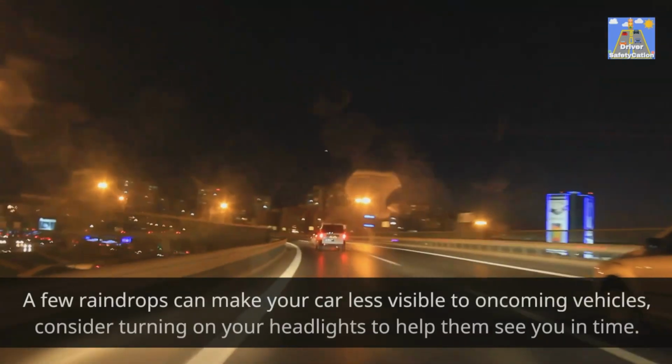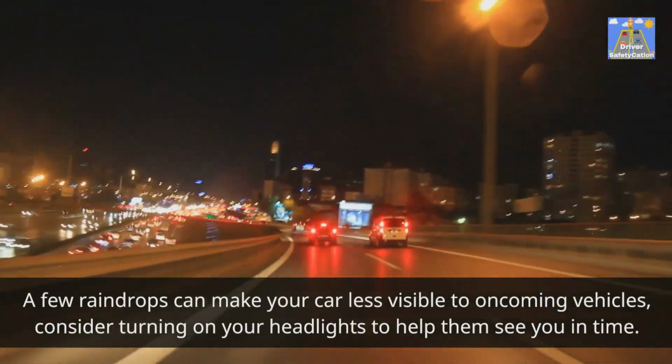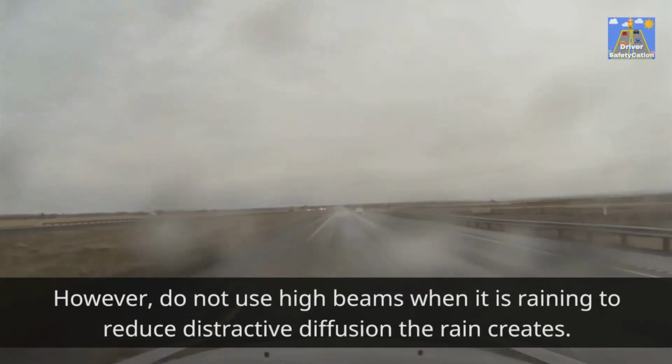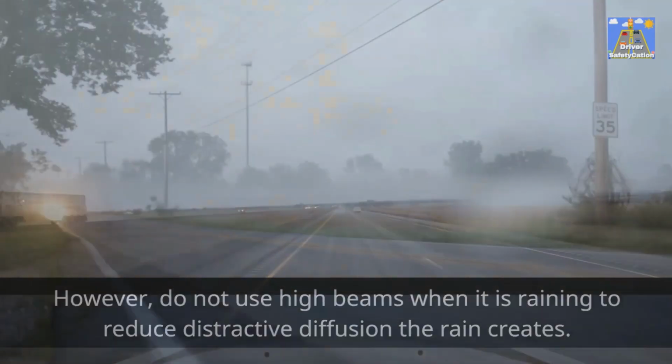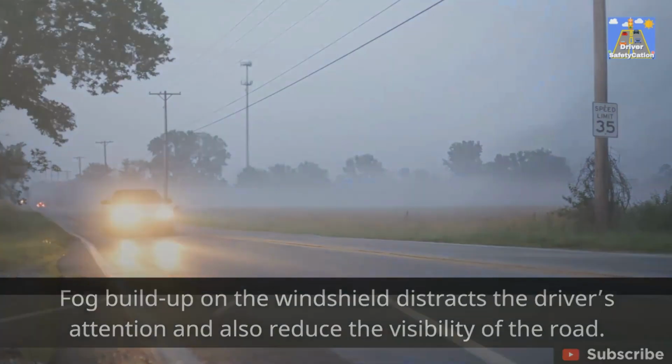A few raindrops can make your car less visible to oncoming vehicles. Consider turning on your headlights to help them see you in time. However, do not use high beams when it is raining to reduce distractive diffusion the rain creates. Fog buildup on the windshield distracts the driver's attention and also reduces the visibility of the road.